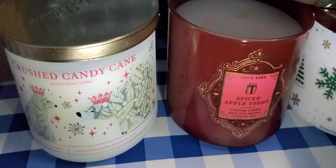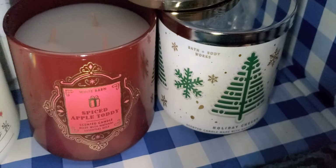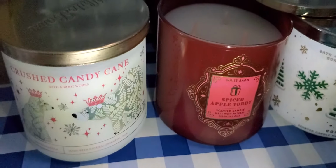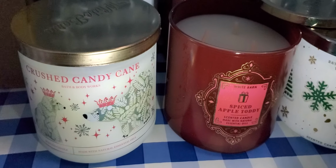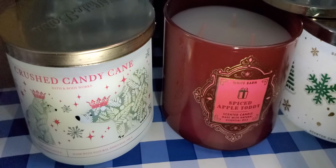So far the one I might return and trade is the Holiday Cheers. I don't know why, I just can't get into it. But this Spice Apple Toddy, I almost cried because I had to give it away as a gift.